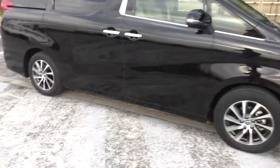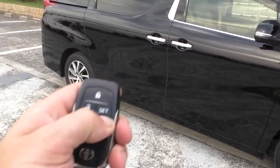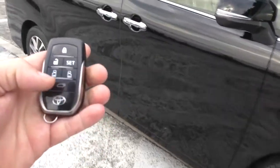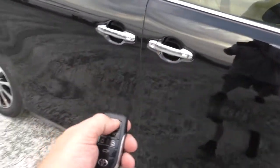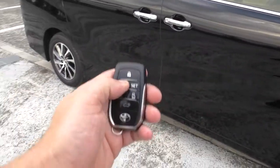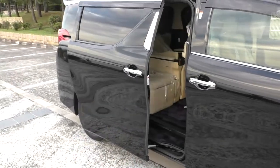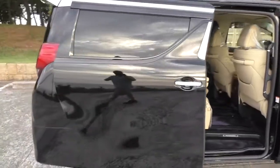So first of all, I've got the key in my hand here, and it's got 3 power doors on this car. If I press the button, get this one to open. Might have to unlock it first, unlock it again, and we're off. There we go. I'll show the interior in a minute, it's probably the best part.